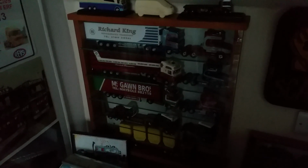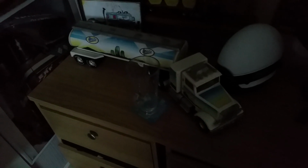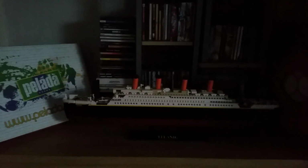Got some more over here. Some more Corgis, Scania models. And another Bandag model, which you can only get from Bandag. My granddad got me this one back in the day. So again, quite sought after. You never see it these days on eBay. I've seen a few like it, but not ones the same. Around this corner, I've got some more Siku models here. Again, apart from my other collection, we've got my Titanic Oxford model, which I built last year.